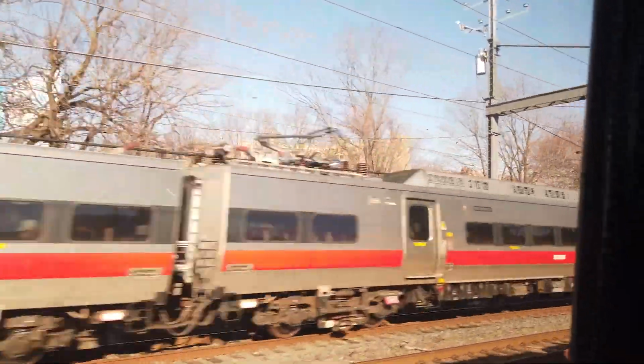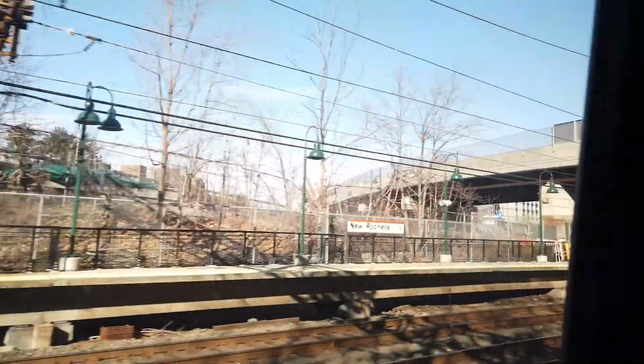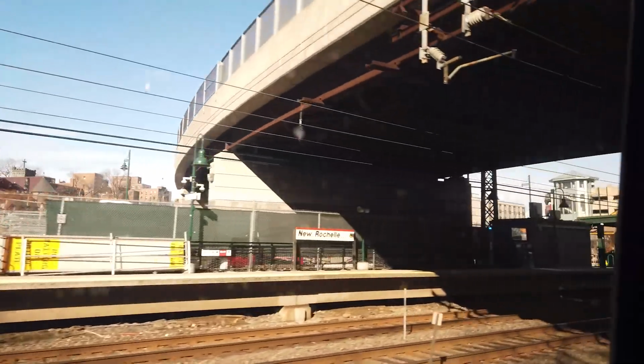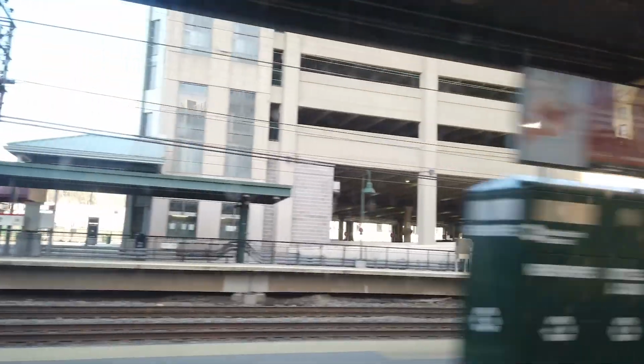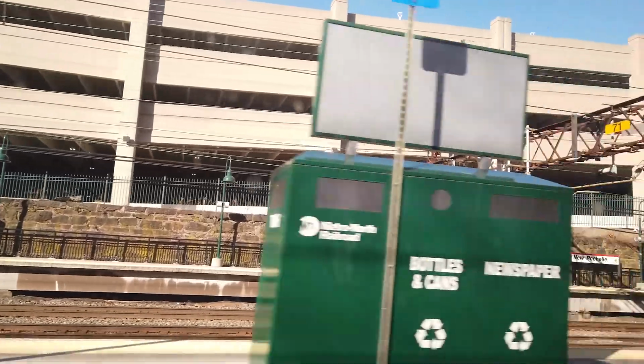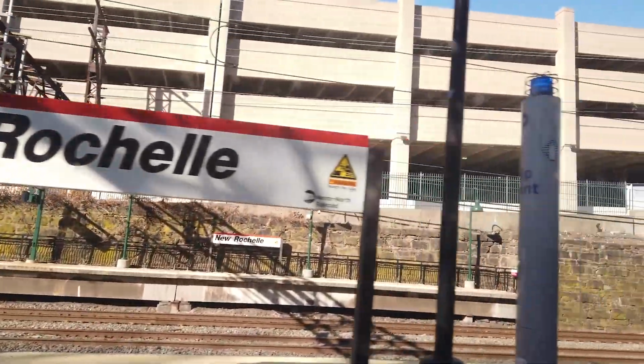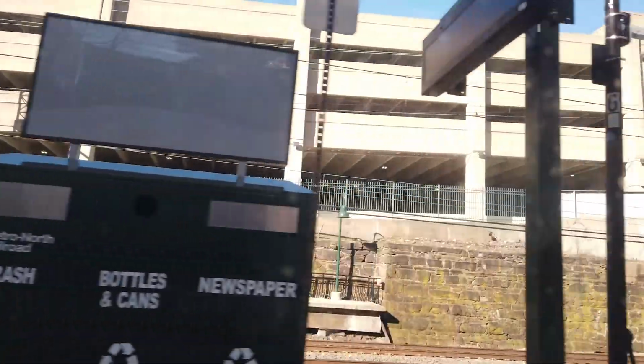This is a Metro North train whizzing by. Metro North services the metropolitan areas of New York State, north of New York City. But it also services Connecticut as well. New Rochelle, still in New York State, is our first stop. It's northeast of Manhattan, bordering the Bronx and Long Island Sound. The Acela makes very fast stops because there's not a lot of luggage for most of the commuters.